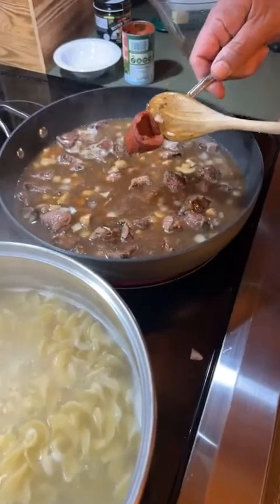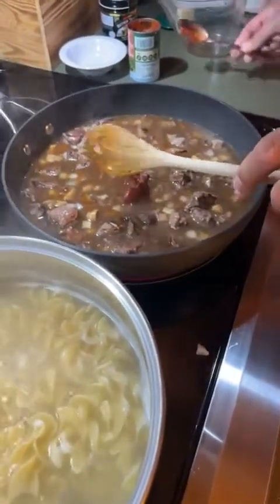Now we're going to put in a heaping tablespoon of tomato paste.